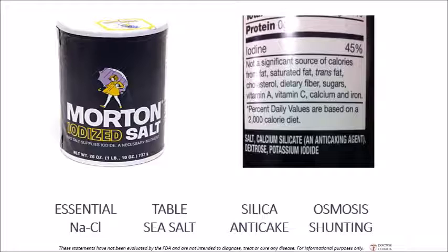Now, salt has a bad rap for increasing high blood pressure. However, this isn't necessarily true. Salt is sodium and chloride, both of which are important minerals.